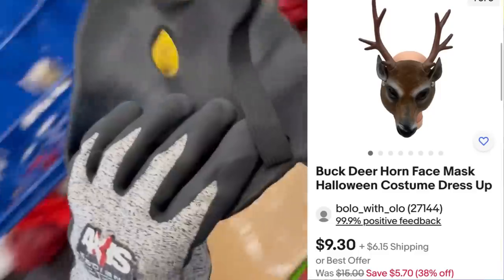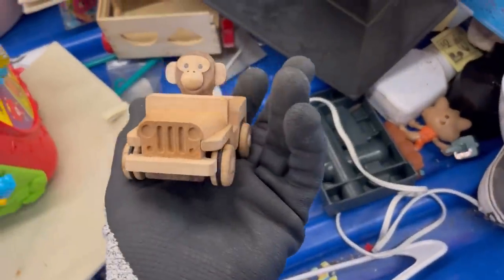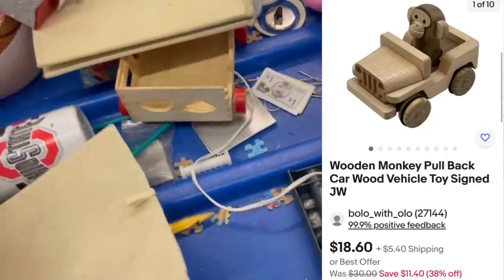Here's another mask. I went ahead and bought that. It hasn't sold. This little monkey actually surprised me. Comps were pretty good on that. It's a little pullback car. It's really, really cute. So again, all of my items are listed.